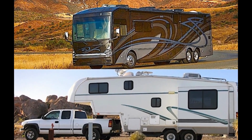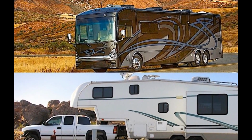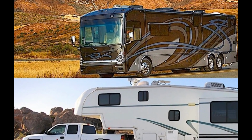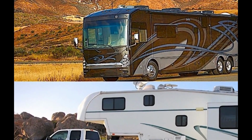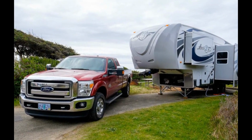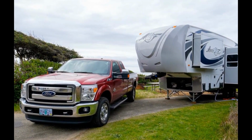They often have multiple levels, slide-outs, and spacious interiors, making them highly suitable for extended camping trips or full-time RV living. The hitch placement of a fifth wheel provides better stability, improved towing performance, and enhanced maneuverability compared to pull campers. Ultimately, your choice between a pull camper and a fifth wheel will depend on your personal preferences, camping goals, and tow vehicle capabilities.